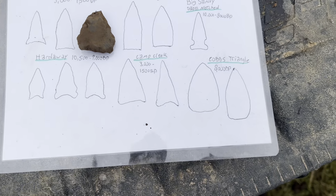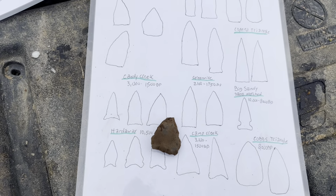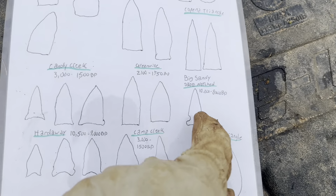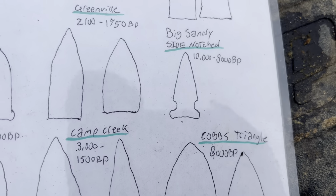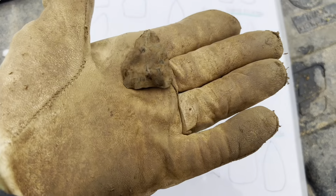Possibly, not sure. So you got Cobb's Triangle, Camps Creek. A lot of these are Camps Creek, Sandy Creek in these areas that I find. So we'll find some more distinct ones here soon. I haven't found a big Sandy. That's one I really want to find. I've seen one down here before, but we're gonna keep at it.